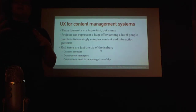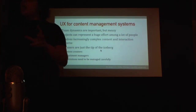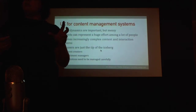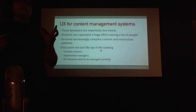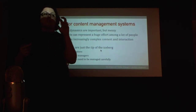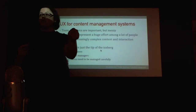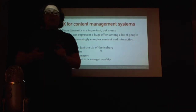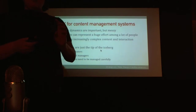And projects represent a huge effort among a lot of different people. And I think that that's one of the things that, unfortunately, in the Drupal community, sometimes we just don't pay attention to. We don't pay attention to the work we're asking our clients to do to make this site happen. And I'll talk about that a little bit more later.